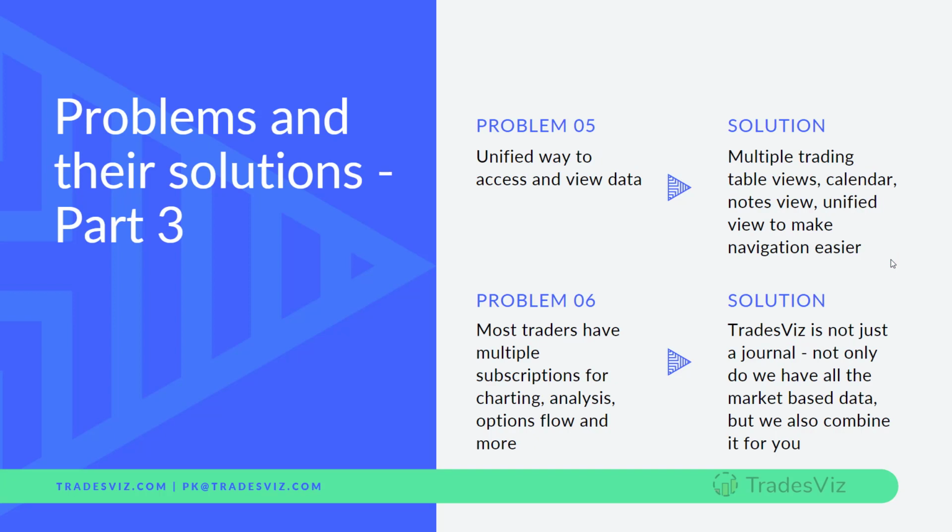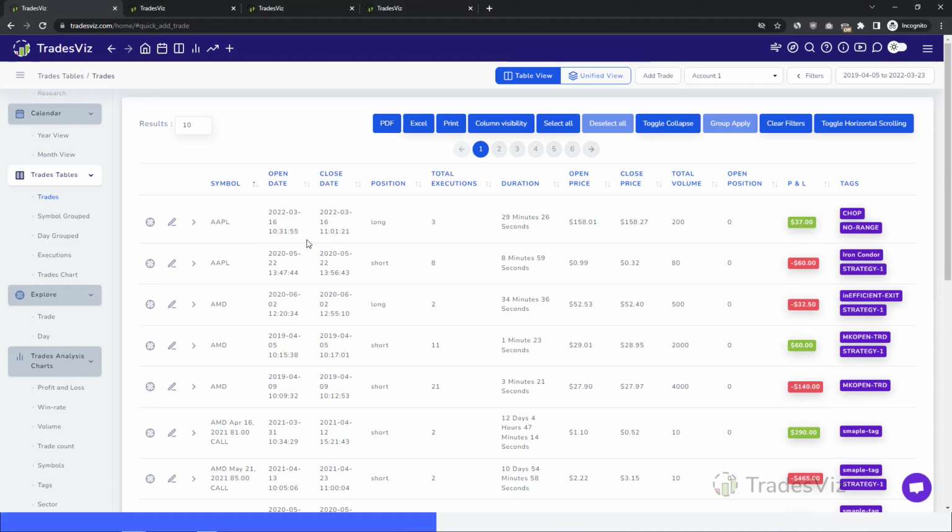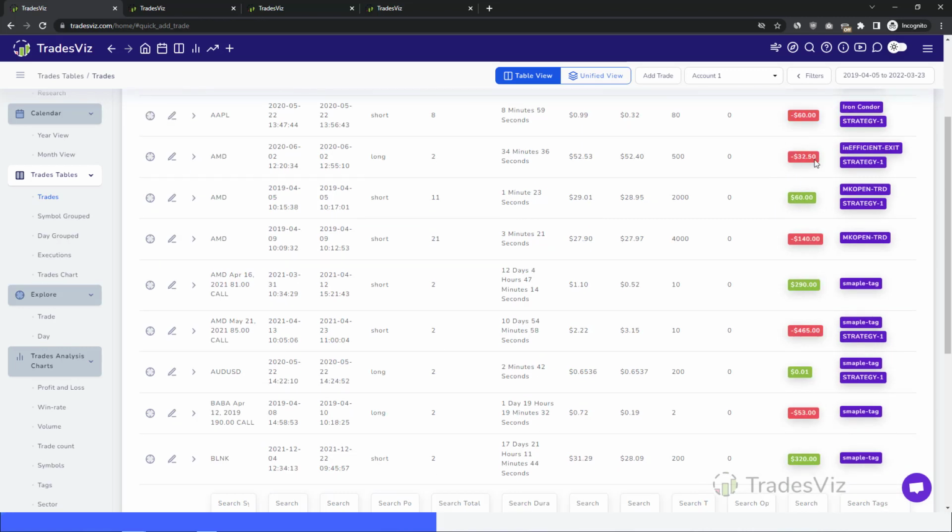The next problem is that data is very hard to deal with when you have multiple different kinds of data. So the first one is your own trading data, and then you have market data, and then you have charting data, and then you have things like comments, tags, notes, and then you have your calendar visualizations, different types of visualizations, and all of this kind of gets messy in other solutions. But in TradesViz, we have multiple uniquely designed tabs where you can view exactly the data that you want, right? So we've shown you the multiple table views, and so this is the one.